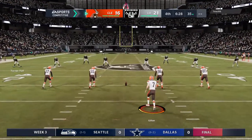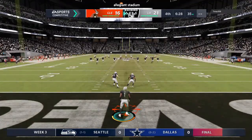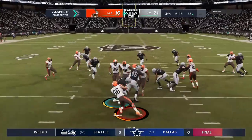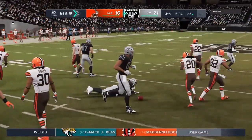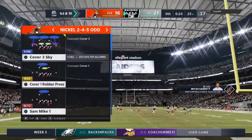A 5-point game now as here comes the kickoff. This taken in about 4 yards deep. And ultimately, he stopped right where he would have been if he had simply gone down to a knee at the 25. 5-yard line.